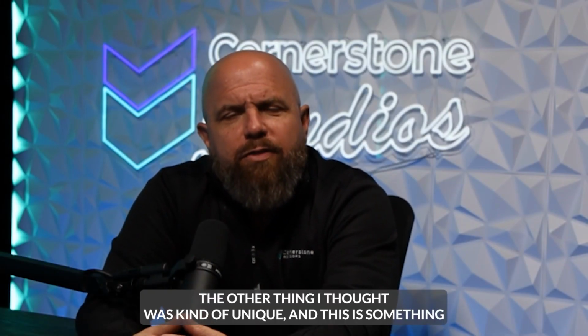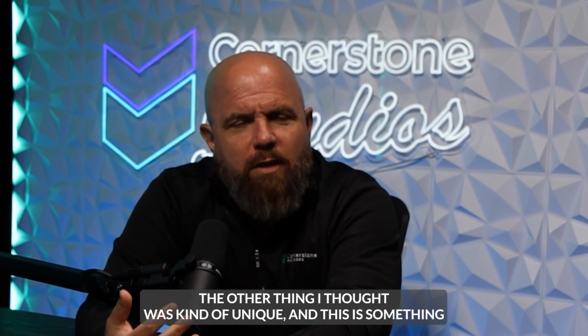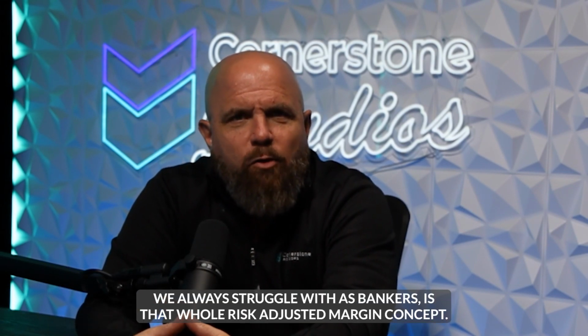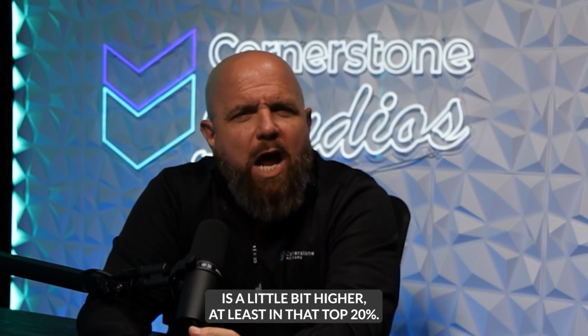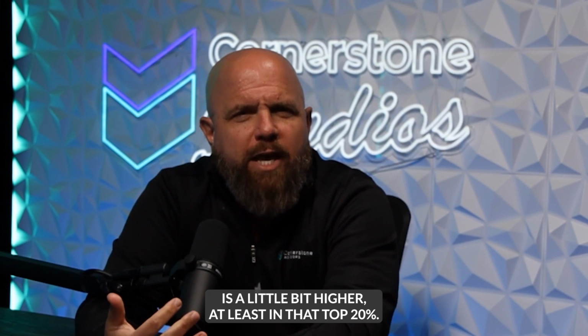Gotcha. The other thing I thought was kind of unique, and this is something we always struggle with as bankers, is that whole risk-adjusted margin concept. So with C&I, losses are a little bit higher and cost of funds is a little bit higher, at least in that top 20%. But what do the returns tell us?